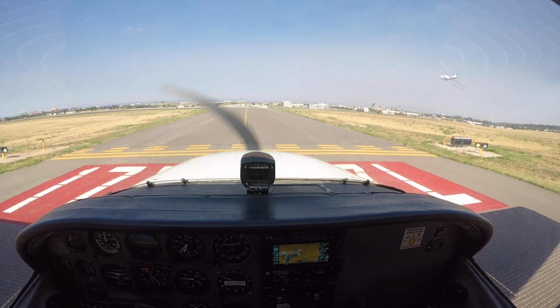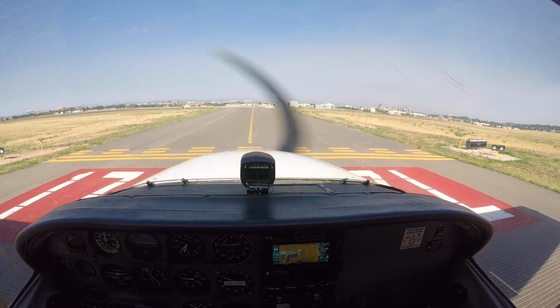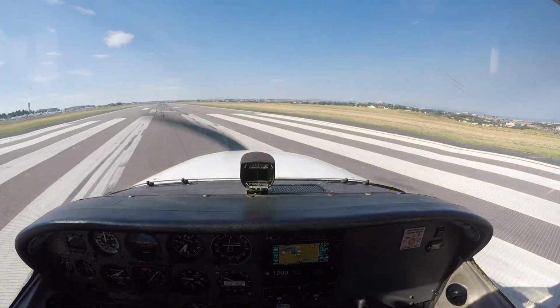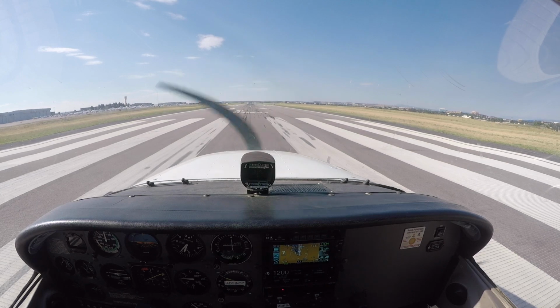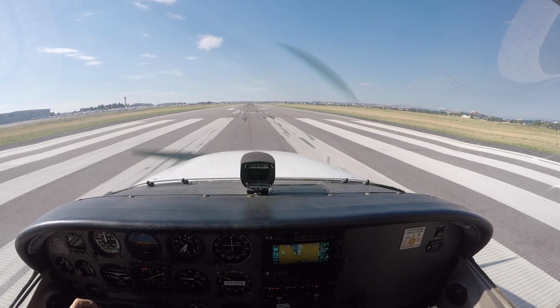Cessna 272 Sierra Papa, Centennial Tower, rolling 17 left, line up and wait. Line up and wait, 17 left, 272 Sierra Papa. Cessna 272 Sierra Papa, fly straight out, rolling 17 left, clear for takeoff. Fly straight out, 17 left, clear for takeoff, 272 Sierra Papa.